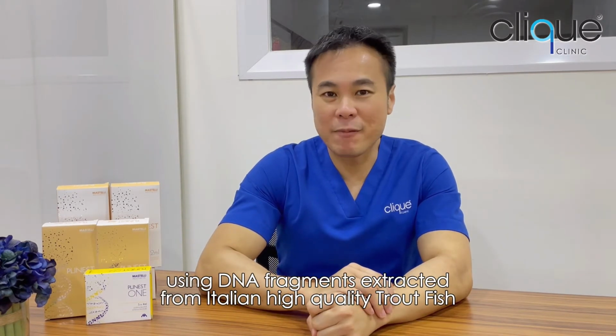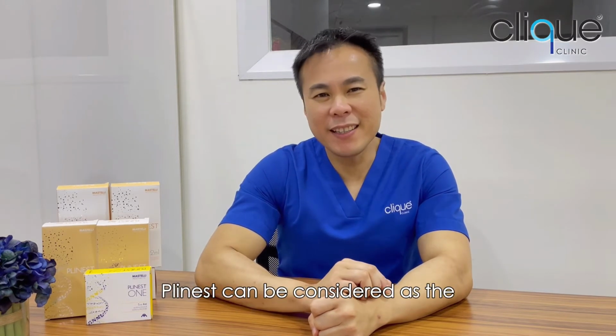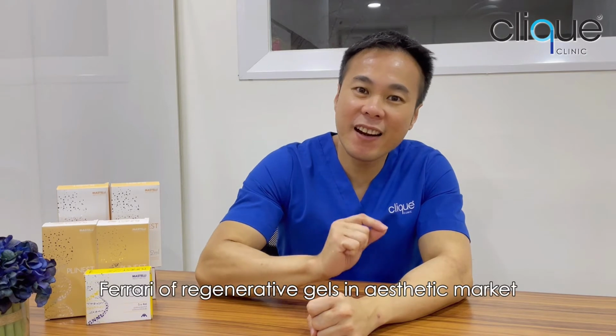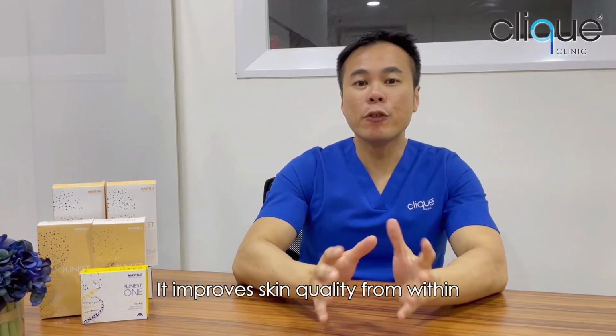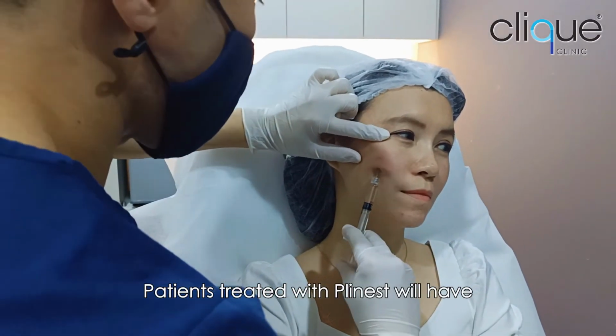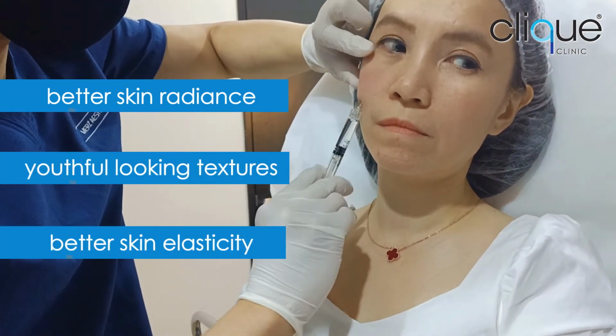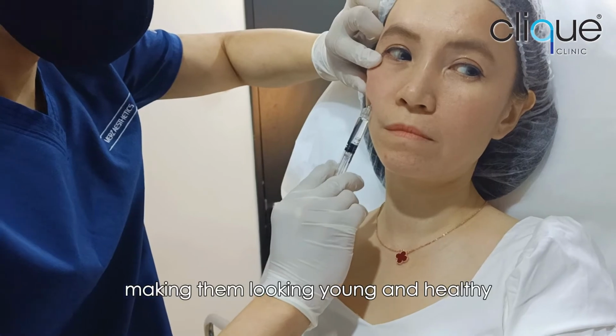Using DNA fragments extracted from Italian high-quality trout fish, PLINEST can be considered the Ferrari of regenerative gels in the aesthetic market. It improves skin quality from within, promoting skin bio-revitalization and collagen stimulation via a natural biological process. Patients treated with PLINEST will have better skin radiance, youthful-looking texture, and better skin elasticity, making them look young and healthy.